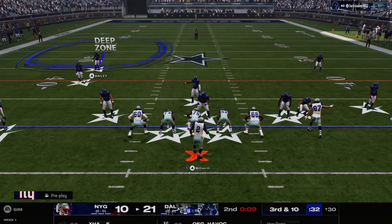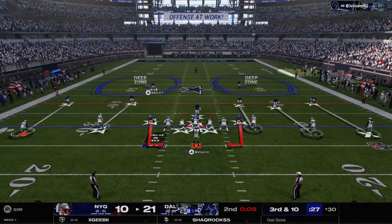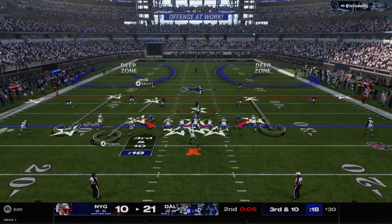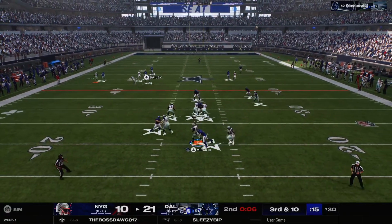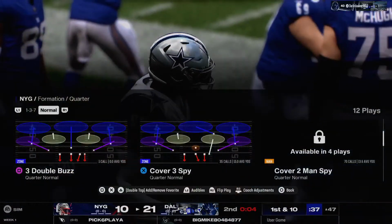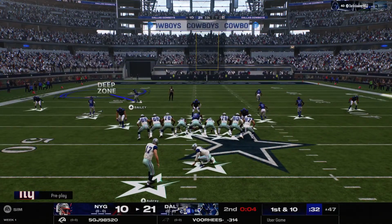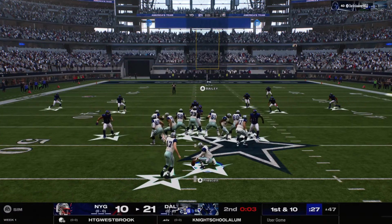So after that prior incompletion, we've got 3rd down. Back to throw it. That's caught for the first. And he'll be across midfield and close to that 45 before going out. You know, they call that the money down for a reason, because you're just simply not going to last long in the NFL if you don't convert a good portion of your 3rd downs. It's the money down. And nice to see them roll the dice and continue the series.